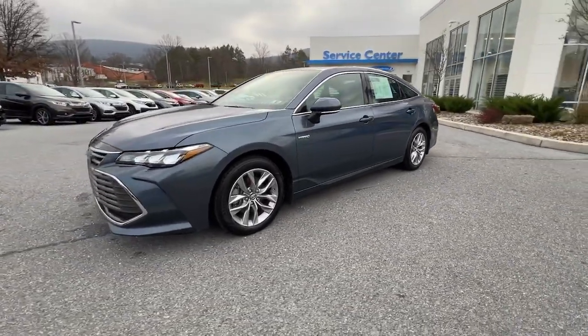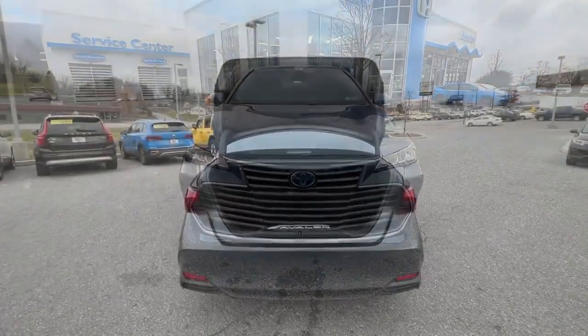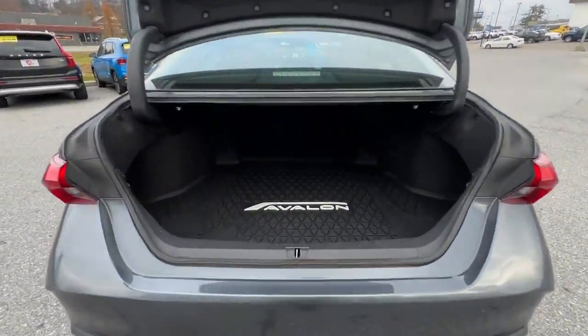It has everything you need to make each drive a pleasure, and leverages hybrid engineering to help you save on fuel costs and leave a smaller footprint.